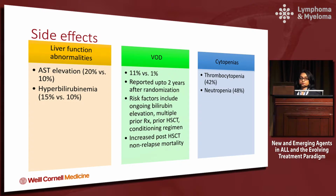There were several risk factors for veno-occlusive disease that were identified. One being ongoing bilirubin elevation prior to transplant, because a lot of these patients underwent stem cell transplant, and that itself increases the risk of veno-occlusive disease. If the patients were heavily pretreated with chemotherapies, patients who had a prior HSCT or stem cell transplant were at risk, and also the conditioning regimen. A lot of the alkylator or melphalan-based conditioning regimens have an increased risk of VOD, and patients who got Inotuzumab and that conditioning regimen also ended up having a high risk of VOD. And all of this increased the post-HSCT non-relapse mortality in these patients.